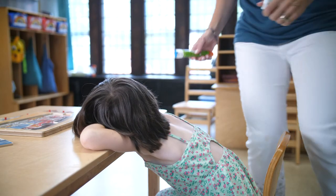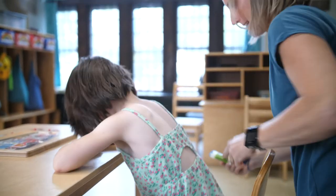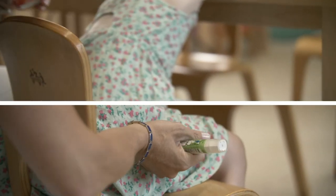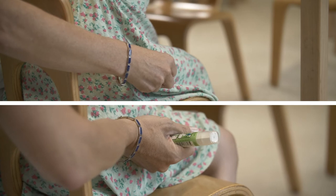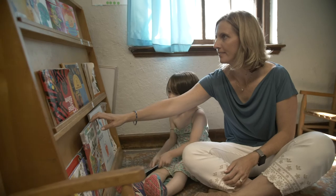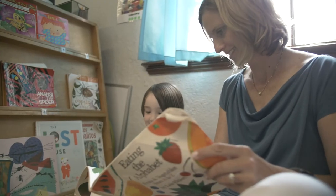Remove the epinephrine auto-injector from the case, then remove the safety cap. Secure the child. Press into the lateral thigh and count for 3 seconds before removing the auto-injector. After removing, gently massage the child's leg for about 10 seconds and comfort the child until the ambulance arrives.